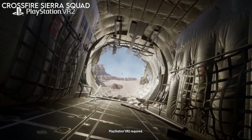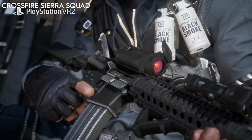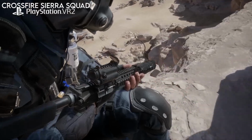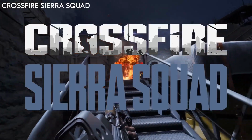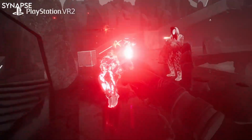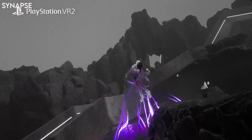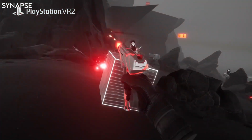Upcoming games for this year include Crossfire: Sierra Squad, which is coming in August for PC and PSVR 2. This looks good visually, and the gunplay looks fun. It's got single player and co-op stuff, and it makes a change to have a shooter where you don't kill zombies. Synapse is coming in July to PSVR 2. The gameplay looks good, but I don't like roguelites, so it's not for me personally.